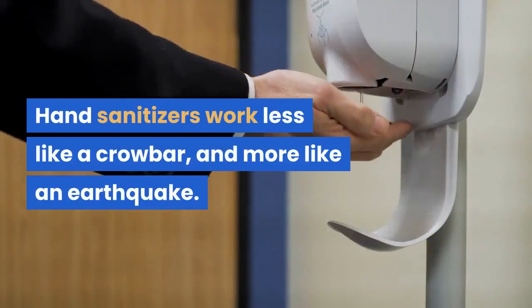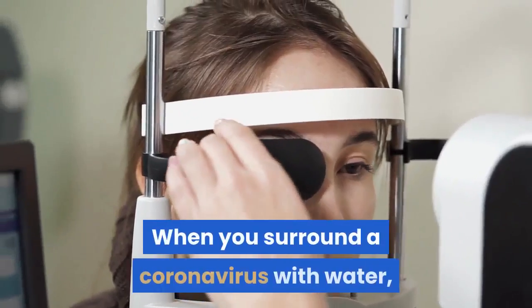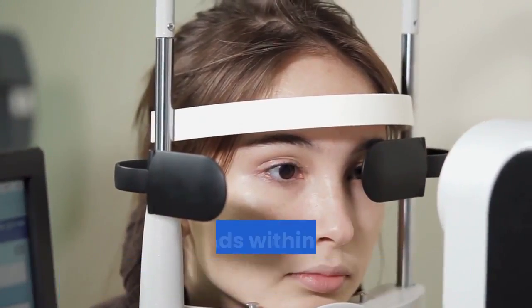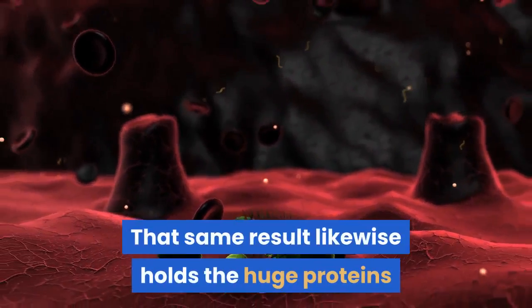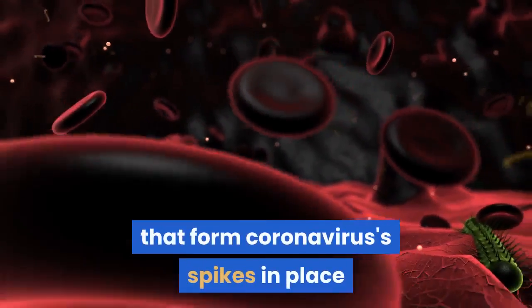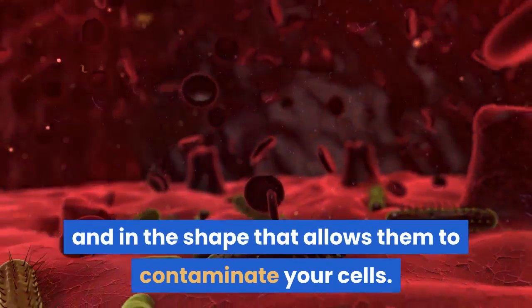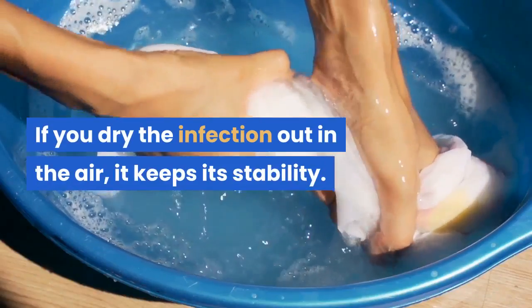Hand sanitizers work less like a crowbar, and more like an earthquake. When you surround a coronavirus with water, the hydrophobic effect gives the bonds within the membrane their strength. That same effect also holds the huge proteins that form the coronavirus's spikes in place, and in the shape that allows them to infect your cells. If you dry the virus out in the air, it keeps its stability.